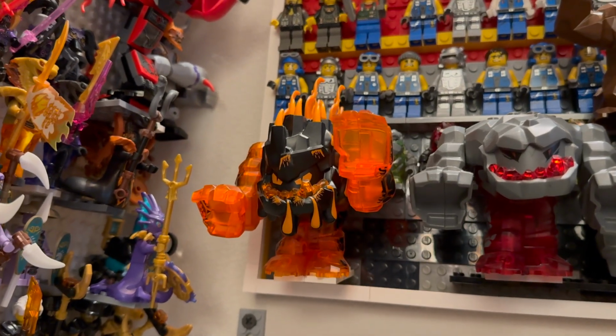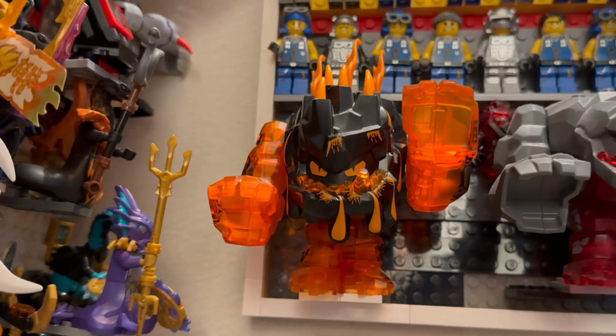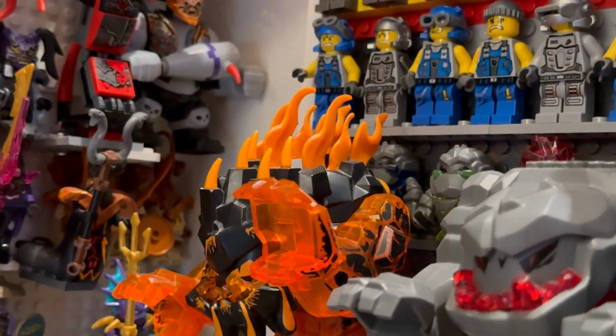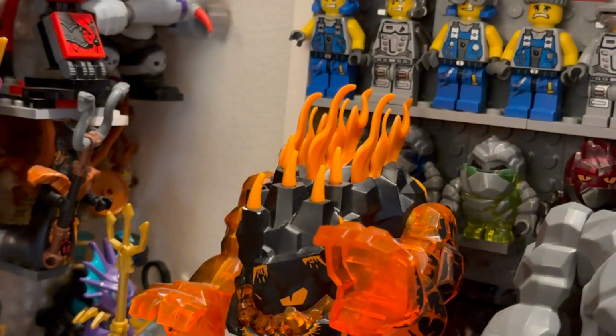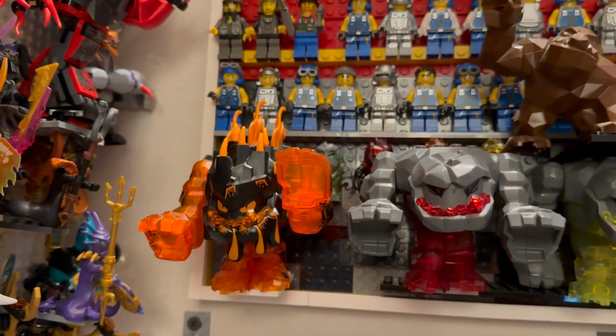He came in only one set, Lavatraz, and it is easily one of the coolest Bigfigs that LEGO has ever done, with transparent orange coloration, a brand new set of flame elements, currently still exclusive and probably will forever remain exclusive to the Bigfig, attached on the top there via standard LEGO bars, and all in all was one of the most formidable Bigfigs we have ever gotten.